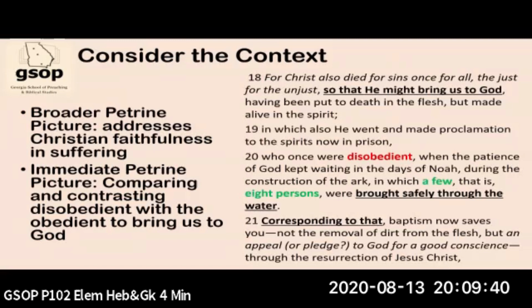And notice that "not the removal of dirt from the flesh, but an appeal or a pledge to God for a good conscience" is a parenthetical statement. It's parentheses off. What it really says is baptism now saves you through the resurrection of Jesus Christ. And then he offers an explanation of that. That is, that baptism, that watery grave. We're going to do a parallel here with baptism in water. The removal is not the removal of dirt as if you took a bath. It's not the removal of the outside, but it's a cleansing in terms of asking.